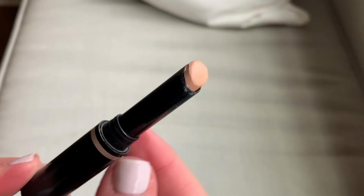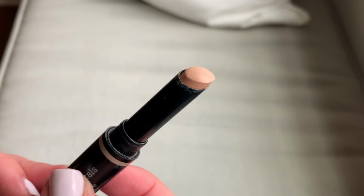Some of these concealers, they're a mouthful. This is $24 for 0.09 ounces. That breaks down to $66.67 for a quarter of an ounce. Now remember, because it is a stick concealer, it's more concentrated than a liquid and it will go further. So it's going to seem like you don't get any product with the 0.09 ounces, but you really get plenty.